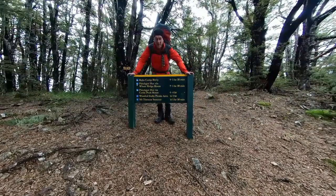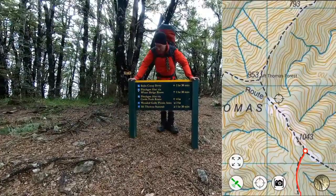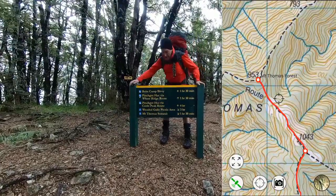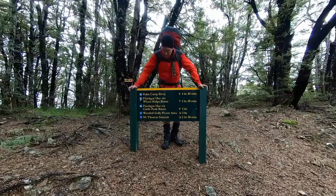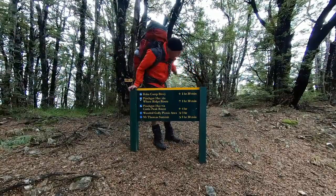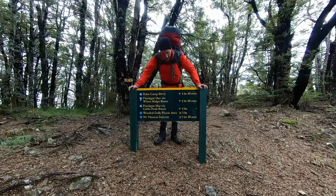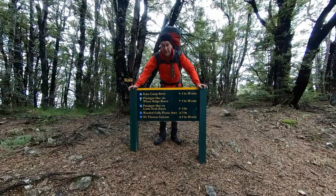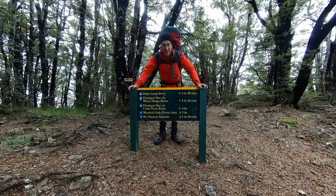So we're a little bit under 3 hours in and we've got to another intersection, so I'm heading off to Bob's Camp Bivvy, which is that way, but tomorrow morning hopefully I'm going to come up this Holiday ridge route from the Pinchgut Hut, so I'm going to be popping up over there behind me. So an hour and a half, that's not too bad getting there. There's only two beds in the hut, so I don't know if I'll be in the hut or in a tent outside. We'll see when we get there.